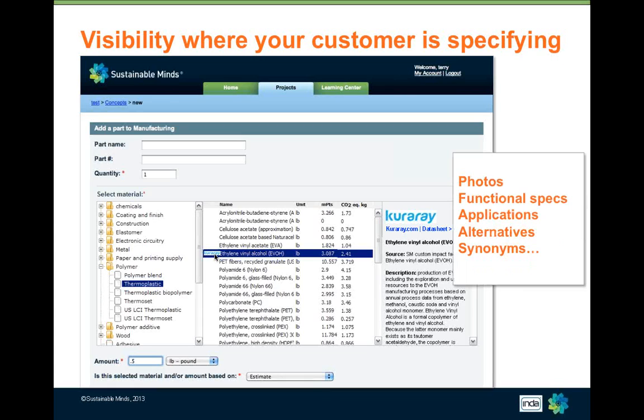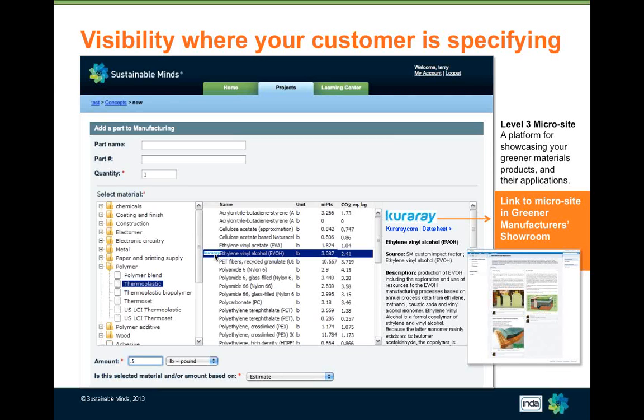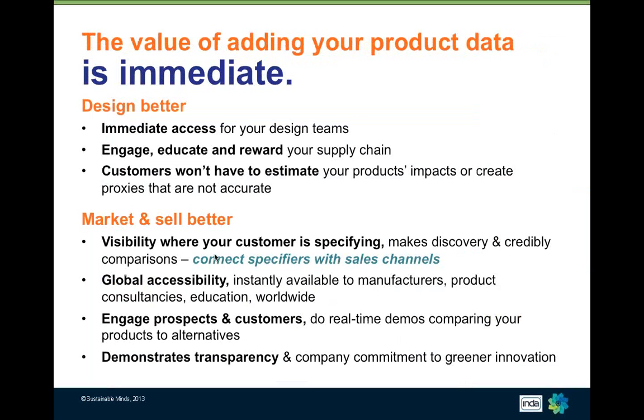Level 2, illustrated data sheet, another link will be added. When you click on that link, a pop-up with the formatted data sheet, again with photos, functional specifications, applications, alternatives, synonyms, and a lot more information about the source of that data that lifecycle assessment experts would want to know will be there on that illustrated data sheet. And then the third level is the brand will link to the microsite in the Greener Manufacturer Showroom, which I'll show you a sneak preview of in just a bit.